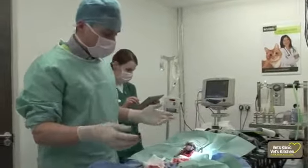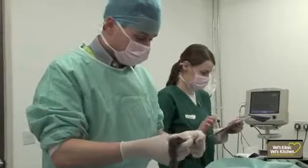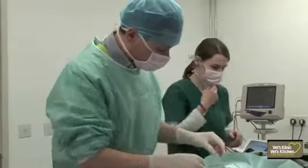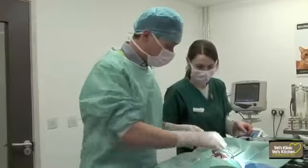Okay, well that's the operation finished. So Tommy's tail is now no longer attached to him, but he'll be an awful lot better off without it. No tail is definitely better than a useless tail. So hopefully he'll recover fine now.